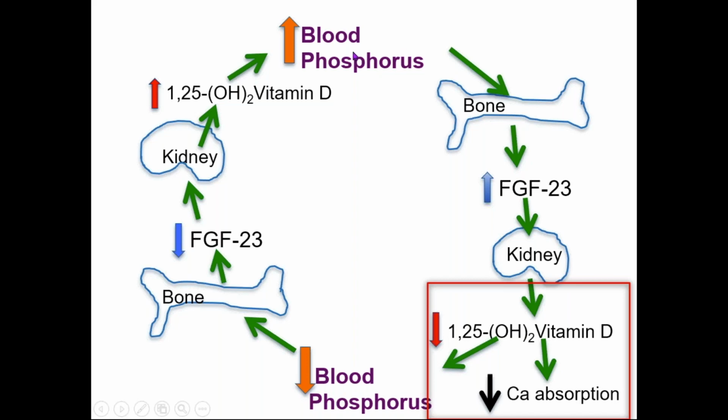Unfortunately, if we feed diets that are higher in phosphorus to cows and raise their blood phosphorus concentration even just a little bit, we stimulate fibroblast growth factor 23. That's great. It reduces blood phosphorus, but look what else it does. It shuts off calcium absorption. So it has a negative impact on calcium homeostasis.